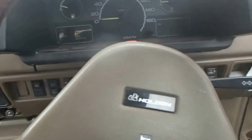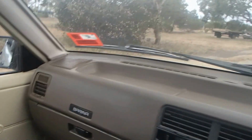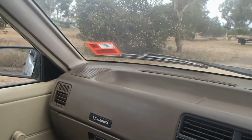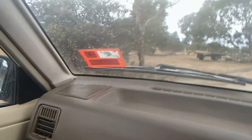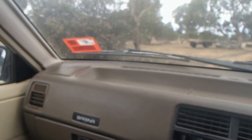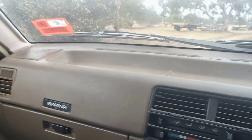There's an '88 Holden Barina. So if anybody's interested, get in touch and we'll make a deal. It's registered now. I don't know when to, the 4th month by the look of it. So what we were thinking of doing is selling it as is, without a roadworthy and without rego. That way you can register it as you want.